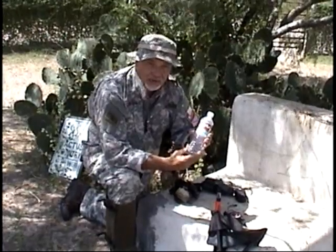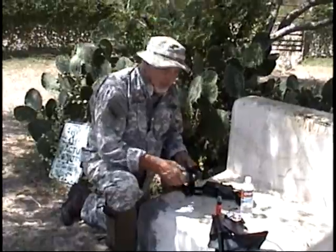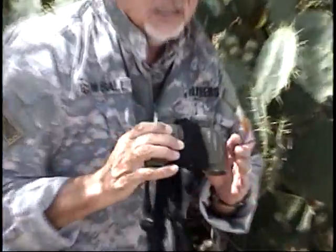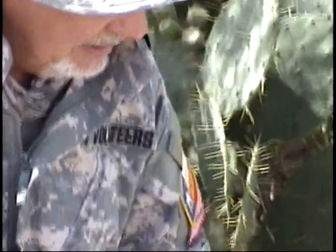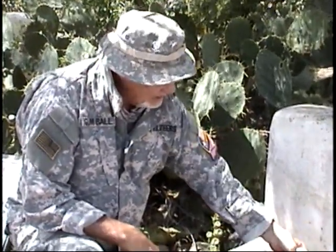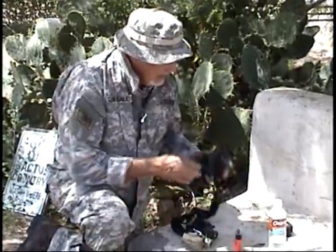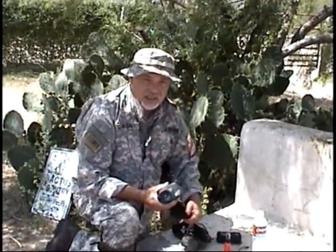Some of the things that are nice to have, not necessary: a good pair of binoculars, especially on bright moonlight nights. GPS, global positioning system, is handy, not necessary, but nice to have. And I've got a Generation 2 night vision. It's quite helpful. It turns night into day. Generation 3 is better if you can afford the better, expensive technology. These are the things that you need.